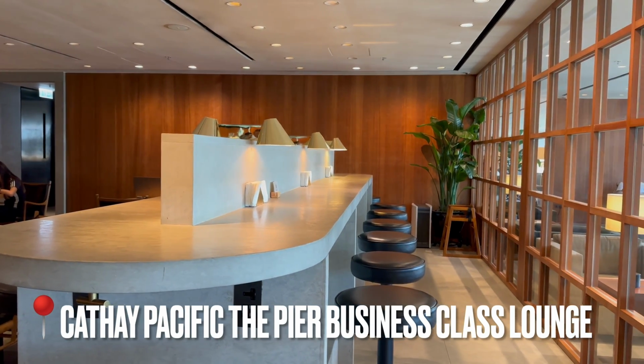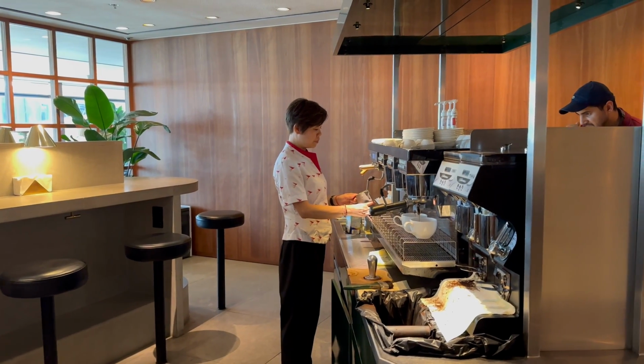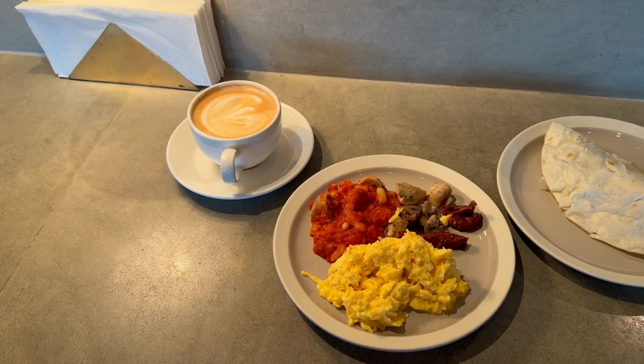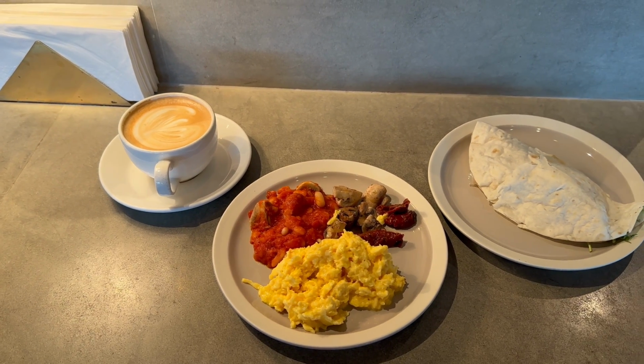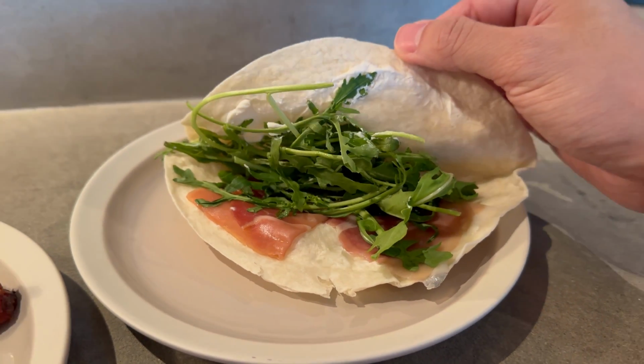The Pier Business Lounge is Cathay's flagship business class lounge. When you pass by the reception, turn right, you'll find lockers for your carry-on, turn left for barista-made coffee, and a hallway that takes you to all the delicious food, buffet, tea room, and shower rooms.